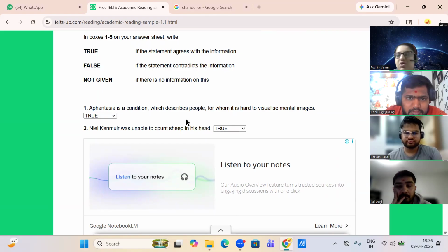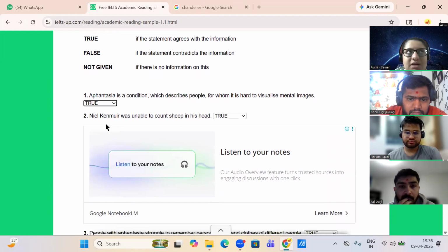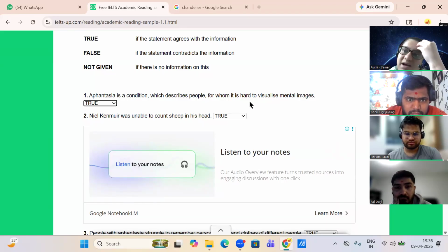You all can give me your guess. What should the answer be? True. Okay, Hariom, True. Raj, what do you think? Yeah, it's true. It should be true, is what I feel also. But there's a part of me that also feels, because of so much IELTS practice, what if it says aphantasia is a condition which describes people for whom it is hard, no, it is impossible to visualize mental images. Hard means, okay, difficult, but in the end you may have somehow managed to visualize. But so far we have understood that they cannot do it at all. Maybe the word is impossible. But we'll stick with true and move ahead. Fine?